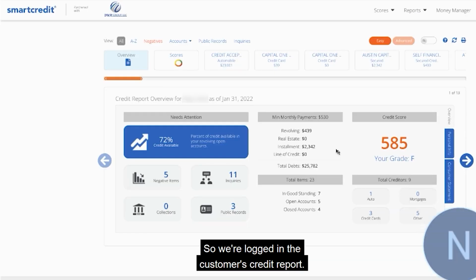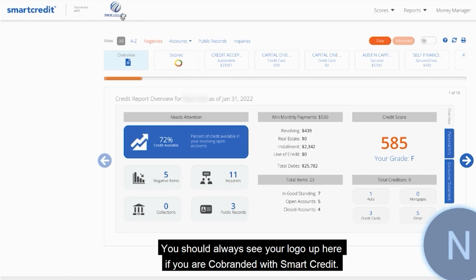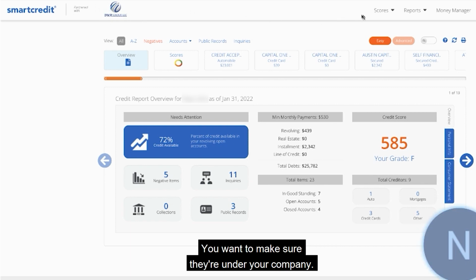Okay, so we're logged in to the customer's credit report. And if you do see that the customer is a client or partnered with a different company, you need to get it transferred over to your company. You should always see your logo up here if you are co-branded with Smart Credit. So pay attention to this, because you're not getting credit for this client signing up. You want to make sure they're under your company.